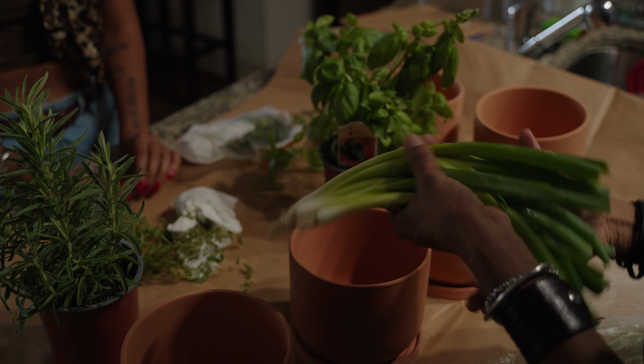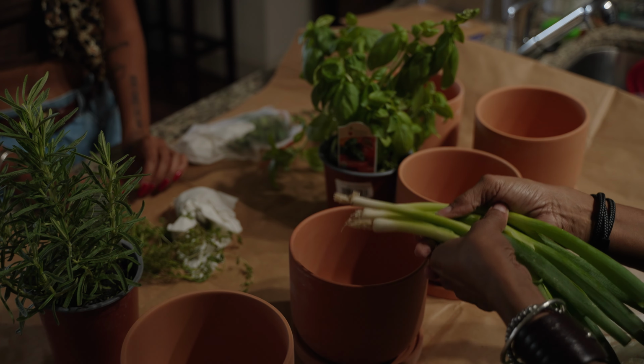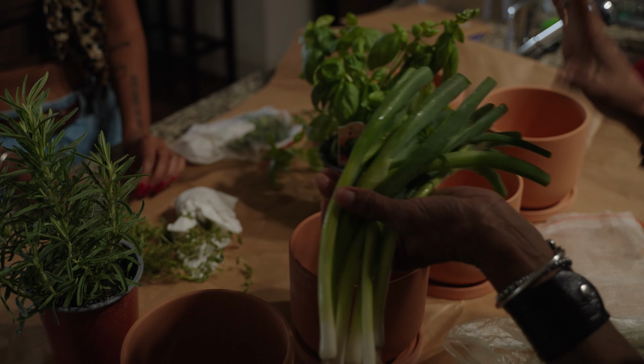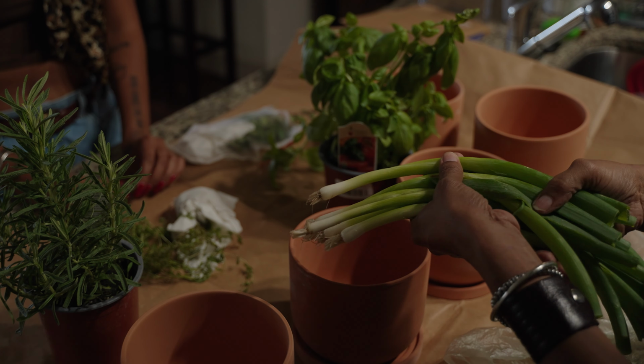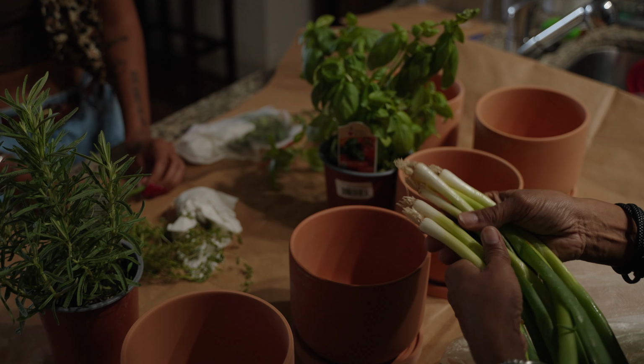Oh, wow. So you may never have to buy spring onions again as long as you take care of this plant, and you water it, and you love it. Don't let it become a full flower because then you're going to have seeds. But as long as you keep continuously cutting, I call this the plant that continues to give over and over and over.